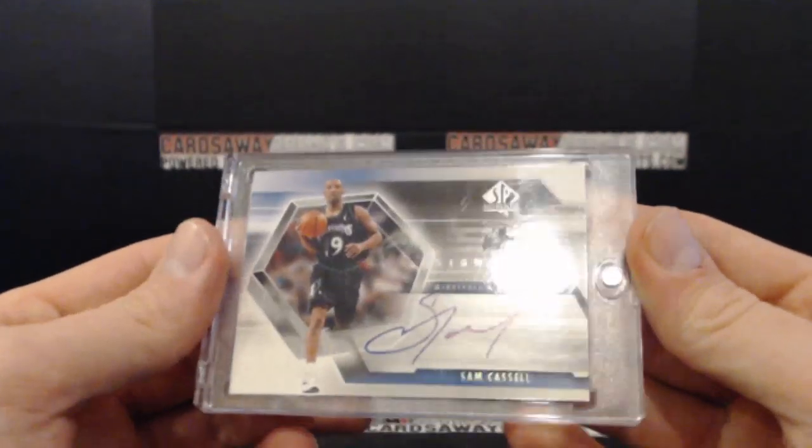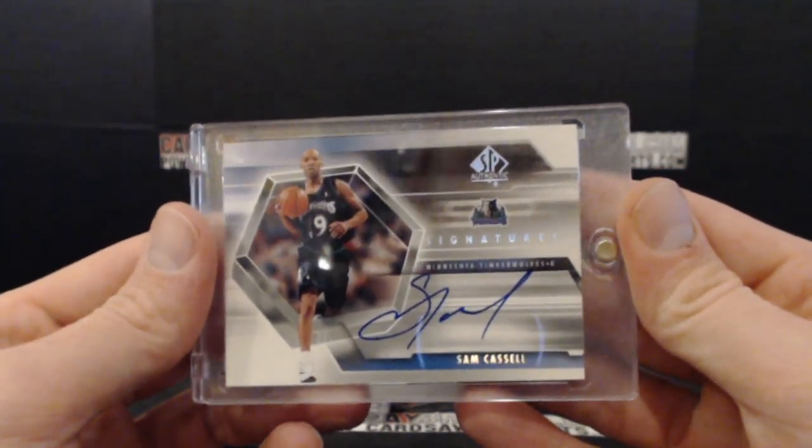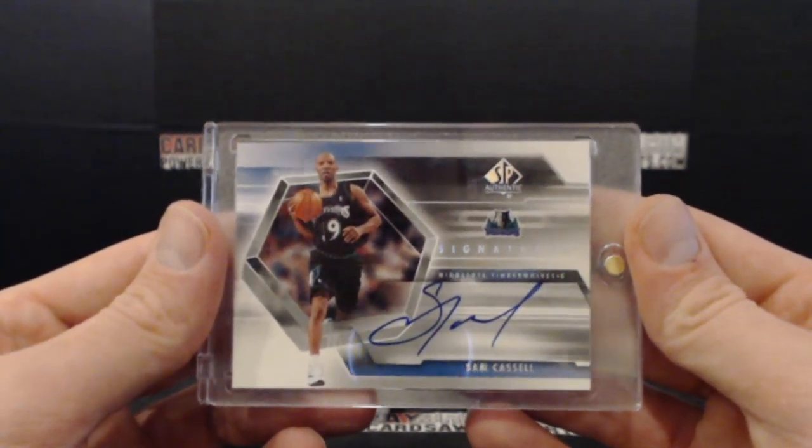Next up for the Minnesota Timberwolves, Sam Cassell. Bam! On card, Sammy C for the T-Wolves. Minnesota Timberwolves going to Andrew W.